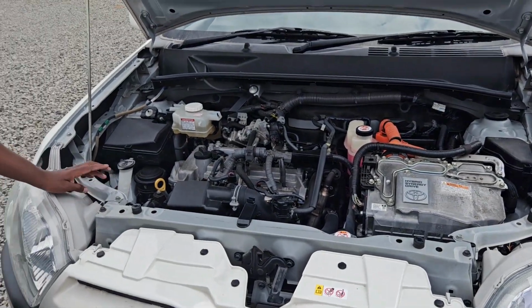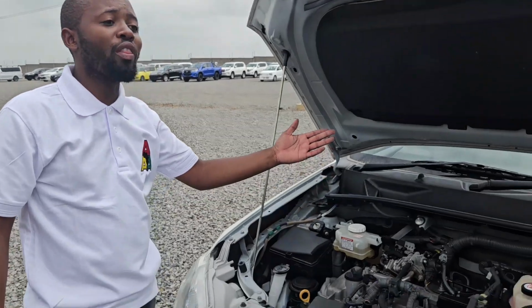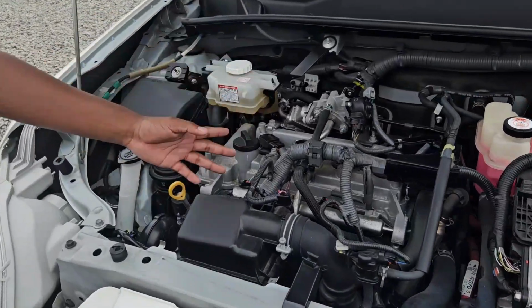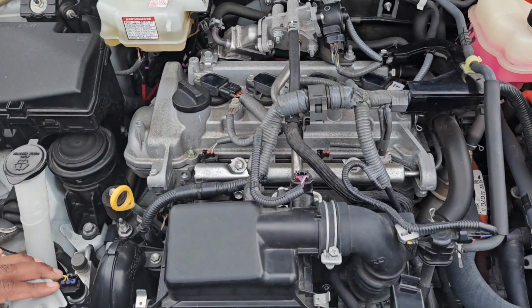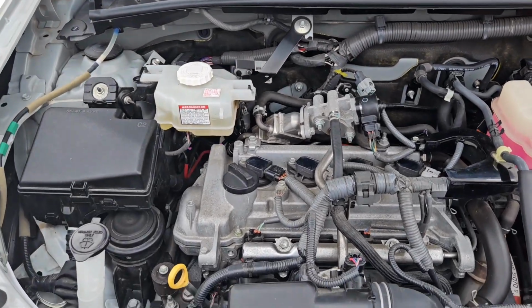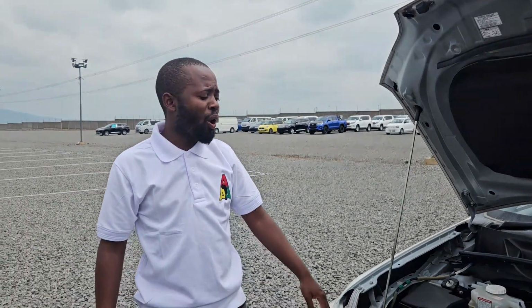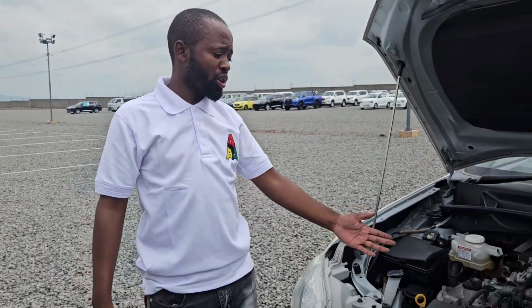And I will tell you for sure, this engine can go up to 100,000, even to 1,000,000 kilometers. It's a very, very efficient engine. Yeah. And we call it the 1NZ-FE. For the 1300cc, it has the 1NR-FE. But for this one, they have 1NZ-FE.